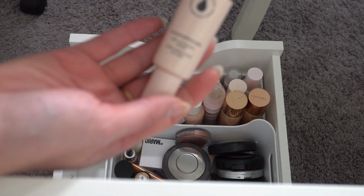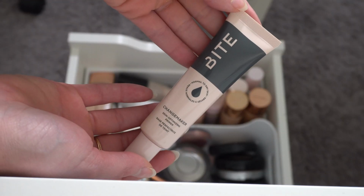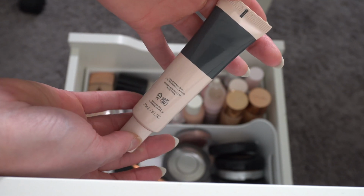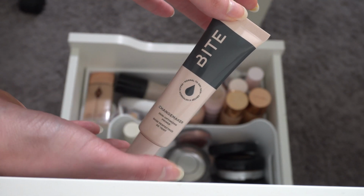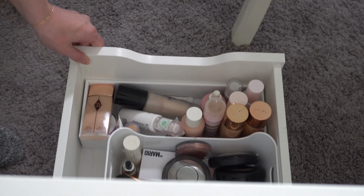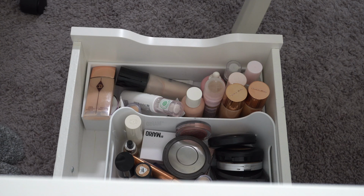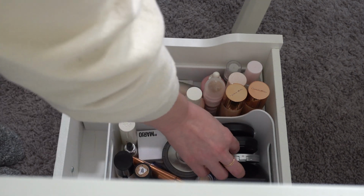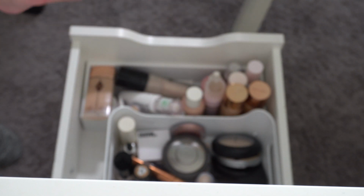I guess I can also put this in. So this is the primer that goes with that Bite foundation, and I've had this for quite a while, so this really needs to be used up. I think I'll put that in, even though I very rarely use my primers. But oh, and for highlight, maybe I'll put this in.